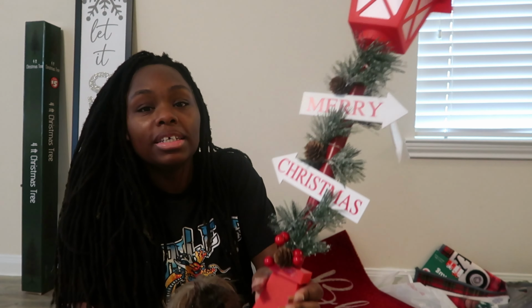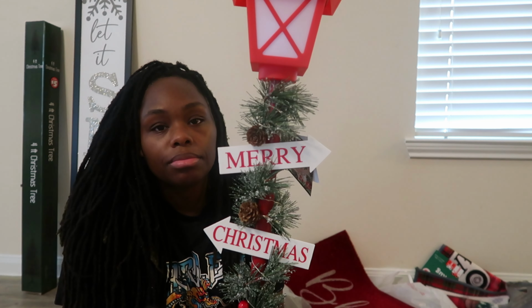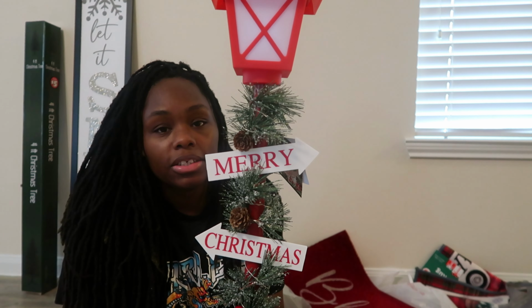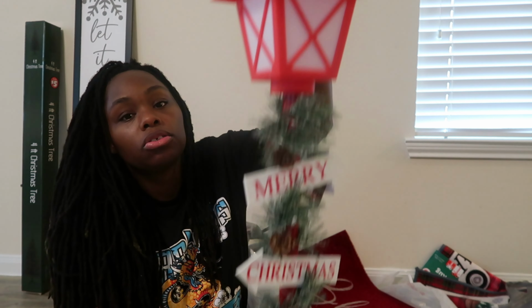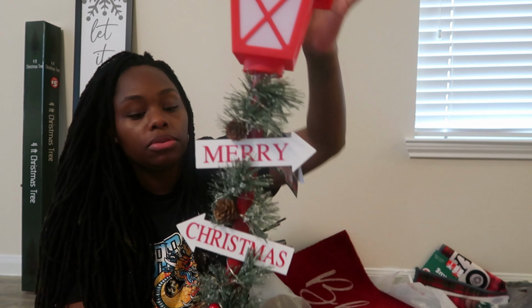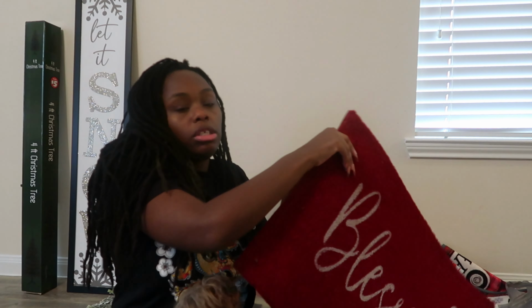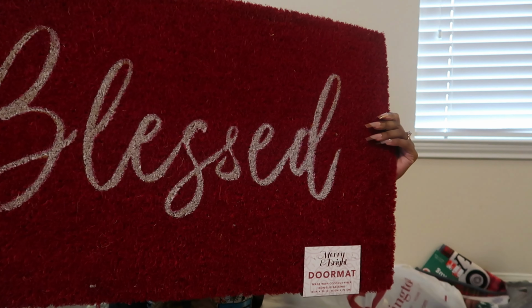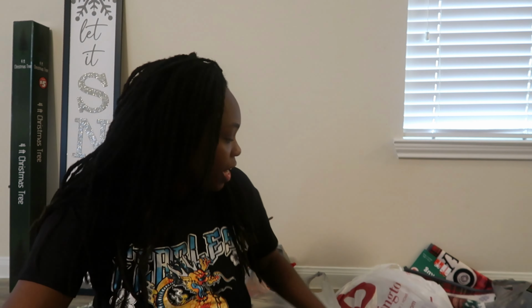But isn't this the cutest thing? I got this from the 99 cent store. This was only $7.99 and it is so cute. See, it's like a little light. That's like one of my cutest things I think. This is what I went to Burlington's for. This is for the front porch. That was $5.99, I think.